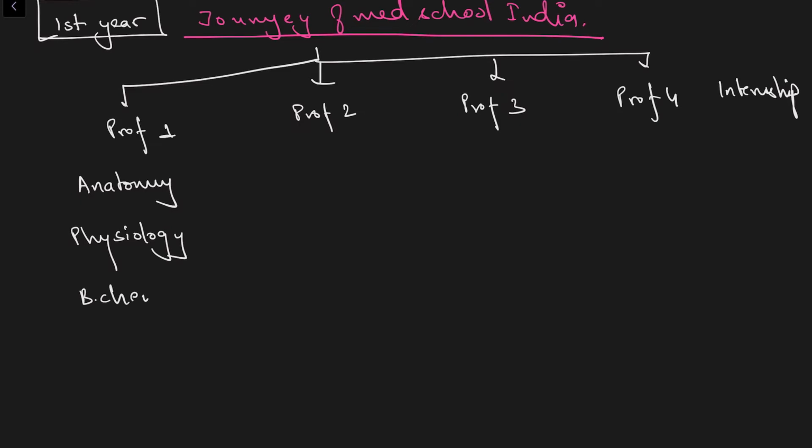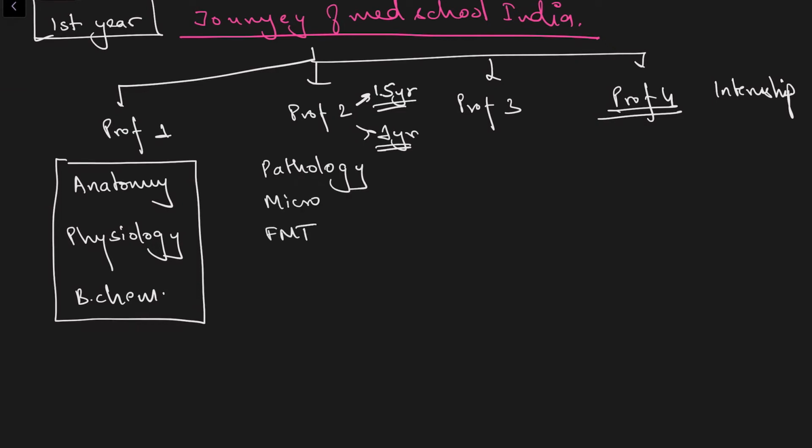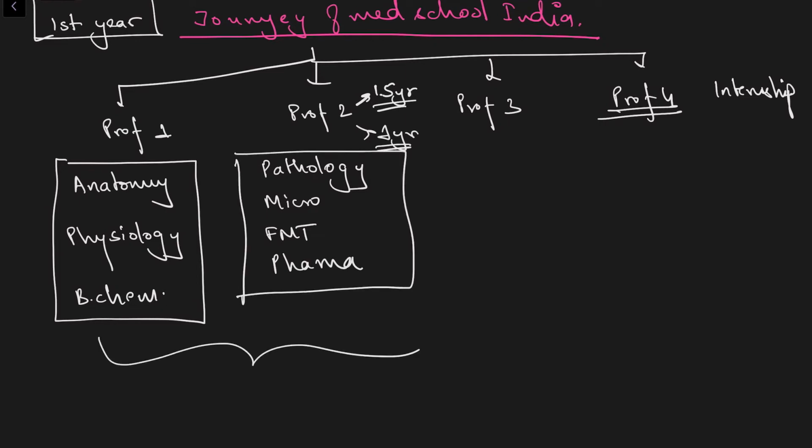This is very important, as these subjects will form your basics for the fourth prof subjects, which are the clinical subjects. Second prof used to be 1.5 years, but now someone was telling me that the duration has been shortened to 1 year. I'm not too sure about it. I haven't talked to my juniors. What are the subjects? Pathology, micro, forensic and pharma. Again, these are the basic subjects. First and second prof subjects are the basics, and you need to have a clear understanding of them, right?